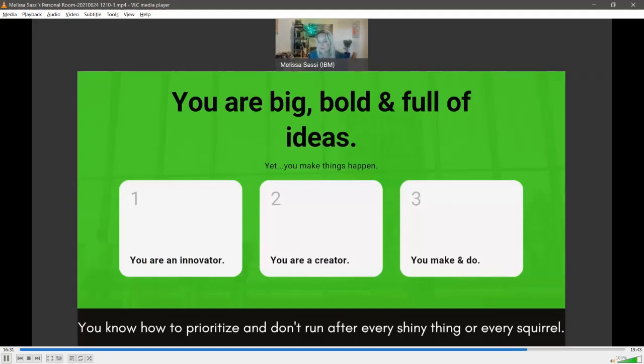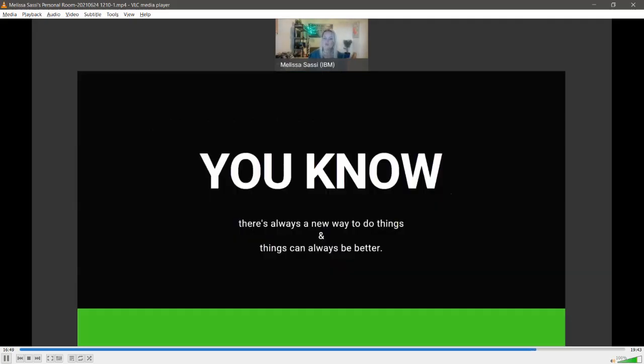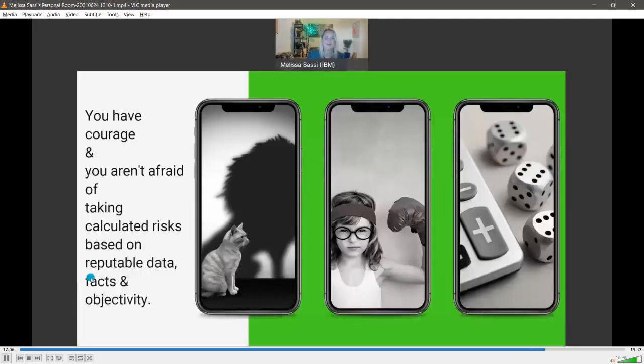Well, you also know how to prioritize, because if you don't, as I mentioned, you're going to end up everywhere and nowhere. You're going to chase after every shiny thing or every squirrel. That said, you take responsibility. You stand behind your goals and beliefs. You recognize what those are and you stay true to them. You know there's always a new way of doing things, and things can always be better. As I mentioned, you're an innovator. You're constantly looking at things through different lenses. And as you learn from your customers, you're, well, pivoting and changing. All right, let's keep going here.